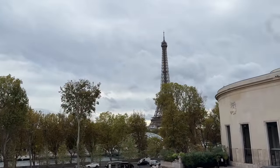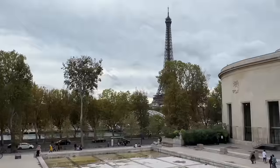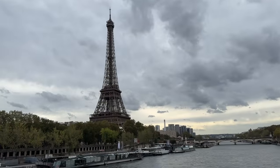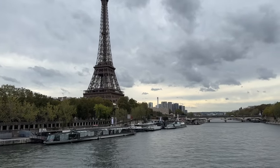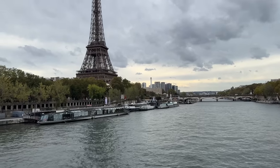And there's a nice little treat right after the show. It's pretty cool. You can actually see the Eiffel Tower from this museum, and we're going to get an even better view of it as we cross the bridge. We're going to settle down for a little nightcap.